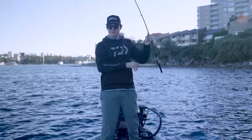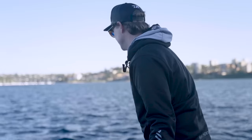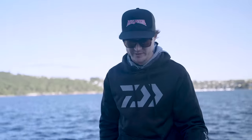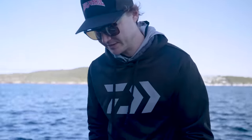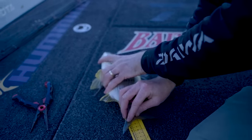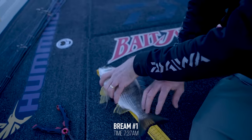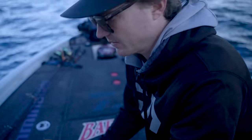Number one. Alright, so number one. Took maybe a little bit longer, but there was a seal pulled up where we first pulled up, so I think probably spooked a lot of fish that were on that point. Not a big one, but decent start. Alright, so we'll just have a measure of him so we can put in an estimate. So 29 forker, so he should be like 600 grams, something like that.